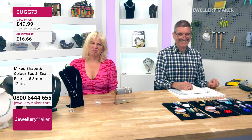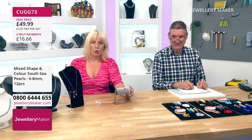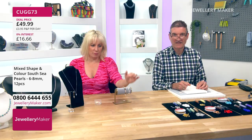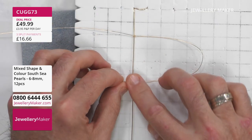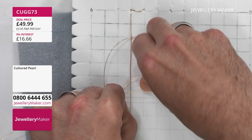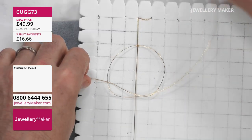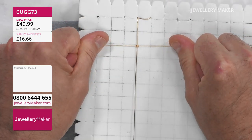Okay. So I've done the left-hand side, and now I'm just going to do the right-hand side. We're trying to find a bundle to go with this to give you the smaller gemstones, basically. Oh, amazing. Okay. We're going to do the right-hand side. So this will give you your knot. Okay, pull that up nice and tight. Like so. So that's your first knot, that's your square knot.